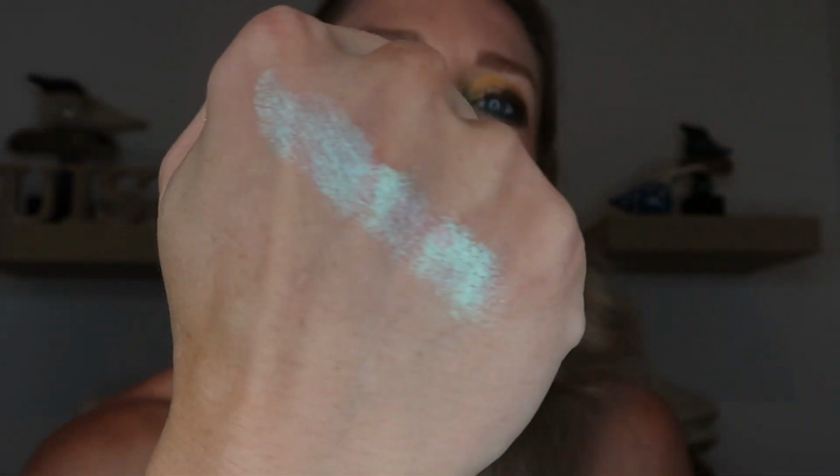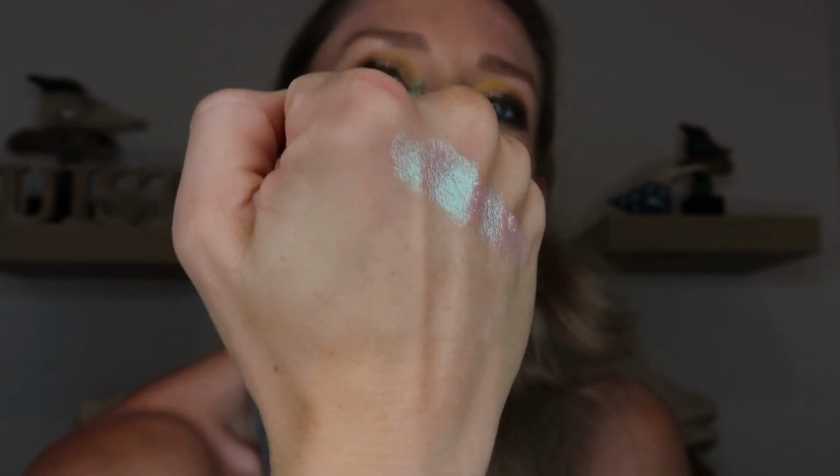All right, first shade up is A Light as a Feather, and this is definitely more on the iridescent-y side. Here we go. Okay. Very pretty though. It's got a light turquoisey blue to pink kind of shift. Also what looks like perhaps a little bit of yellow on there. Oh yeah. There it is. That is very pretty.